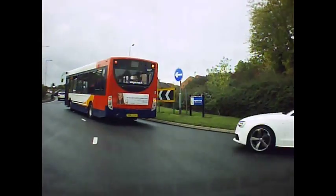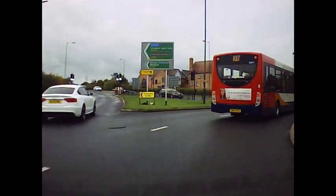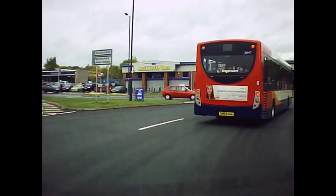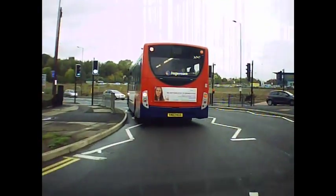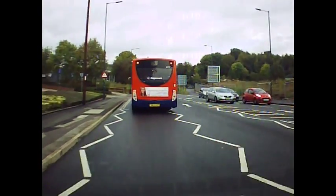As you move on to the roundabout, keep your right signal going. Check your mirrors, give a left signal, move across to the left hand side. Cancel signal.